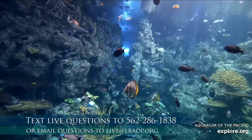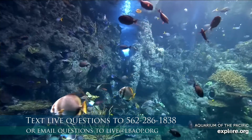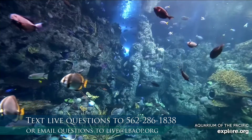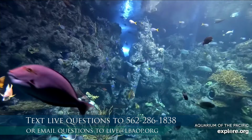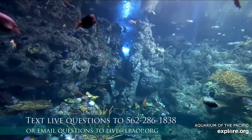So anyhow, let's go ahead and start exploring. Now, I love looking at this exhibit. Look at how beautiful it is. There's so many things to capture our attention. We've got the beautiful fish, we've got the bright colors, we've got all the different shapes and the structures of this coral reef. Well, when we talk about the deep sea, there can certainly be corals in the deep sea.